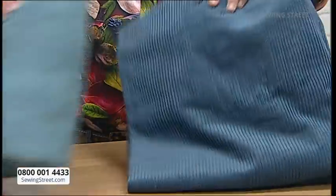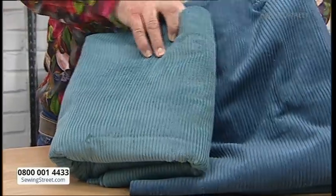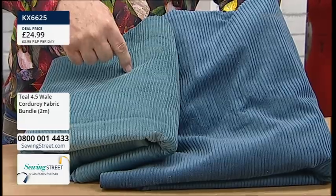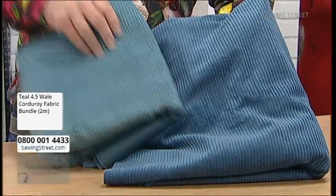And then this is teal, so somebody wanted to see them together. They're the two colours together. So this is your teal, this is your aqua. Teal is sold out in the bundle. And we have got it in the half metre. We've only got it in the half metre.